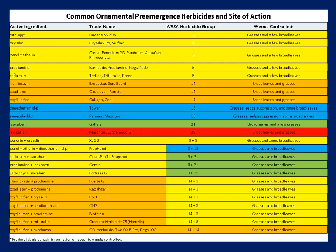But this is just to give you an idea of all the different options that we have, and to put the point across that we are limited in terms of developing a rotation, in terms of really rotating those modes of action. But there are ways to do that, and there are ways to get effective control throughout the entire year.